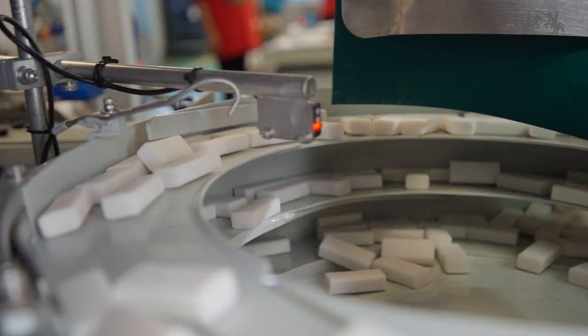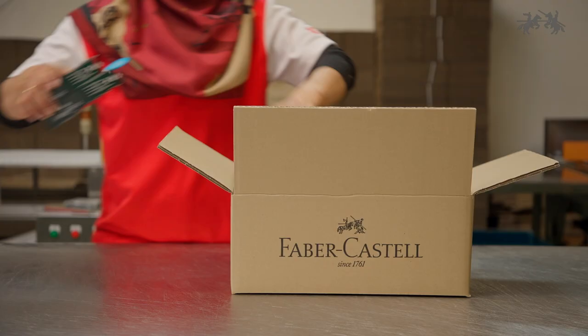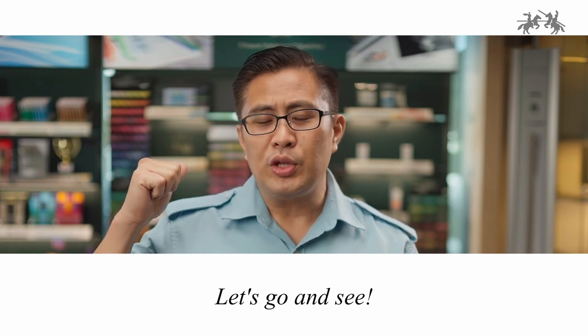inspector. This is to ensure the erasers in the batch meet our higher specification as well as the expectations of our customers. A lot of work goes into our quality control inspection as we do not compromise on quality. We hold our quality to the highest standard up till the erasers are packed and shipped. Let's go see what goes on in our QC tests.